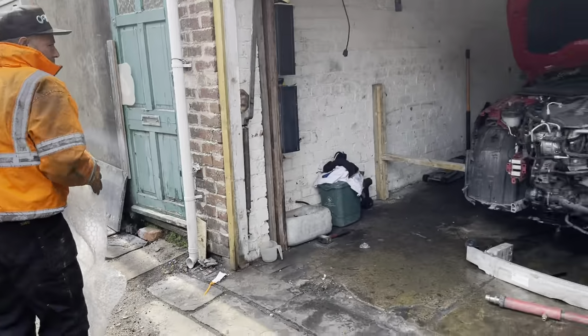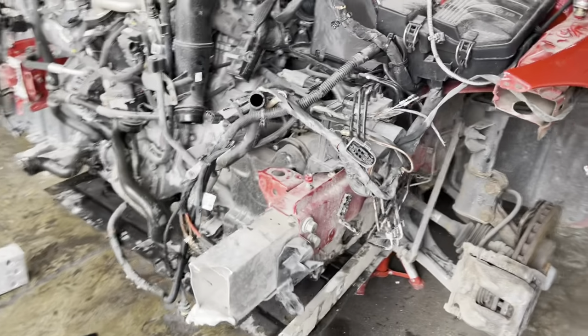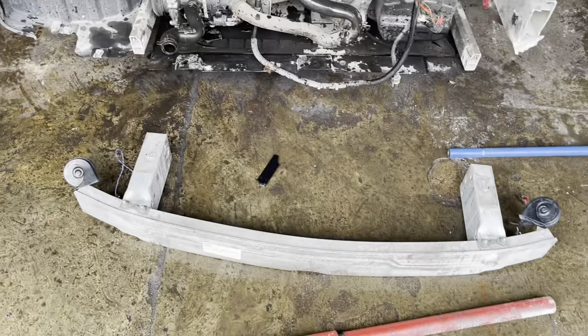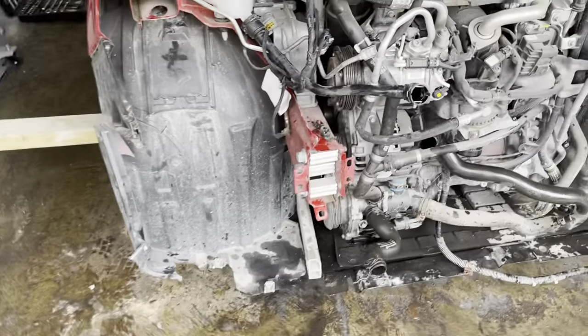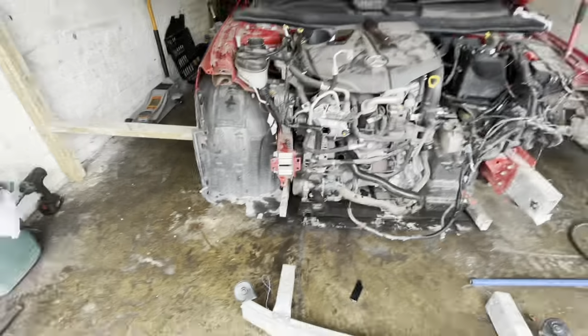All right. Yes, guys, we are back. And we have stripped the whole front end. Everything's off, and as you can see, we've been straightening the chassis leg. Look at that, straight now. This is the new crash bar. Comes with the leg. And this one is still a bit bent, so we need to straighten that out.